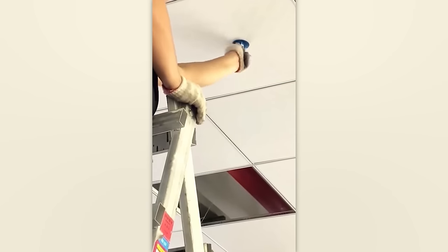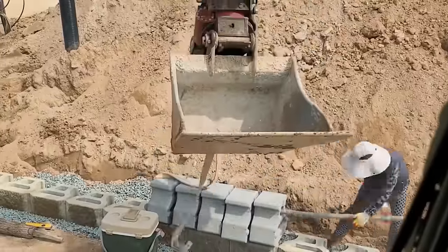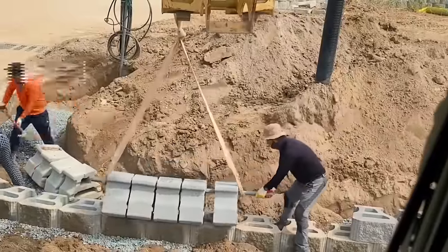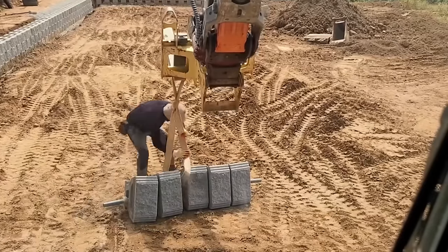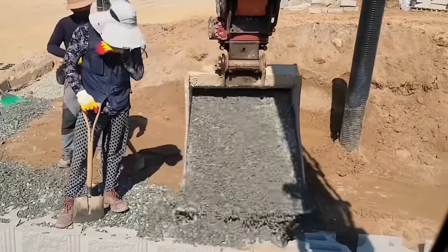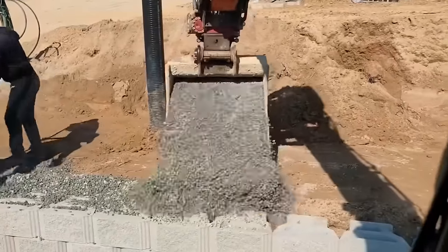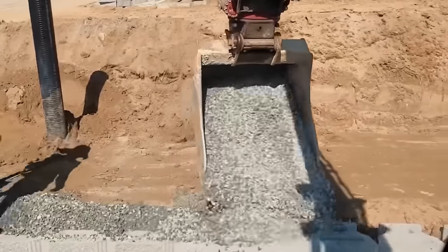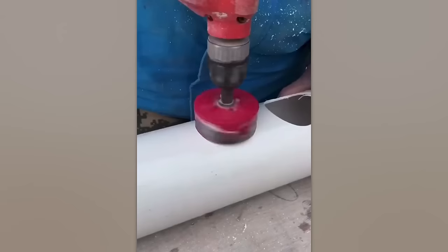Forget about taking forever with measurements and try out this awesome life hack. When someone's got talent, they can make something stunning out of just about anything.